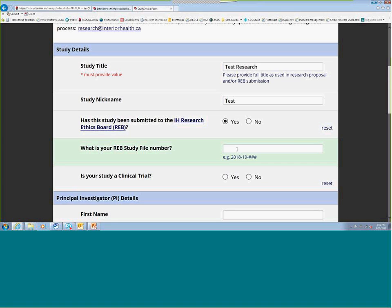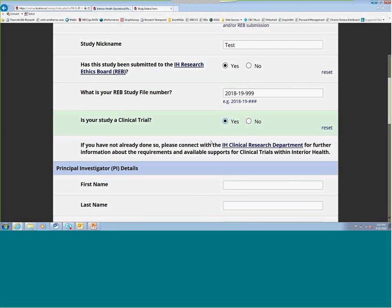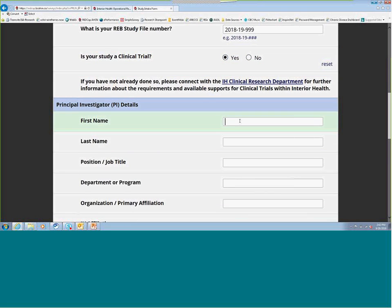As many people will be familiar with, your REB study file number is assigned by the REB once you've submitted your REB application. And we try to provide prompts if you do need to connect with other resources or departments based off of this initial intake.